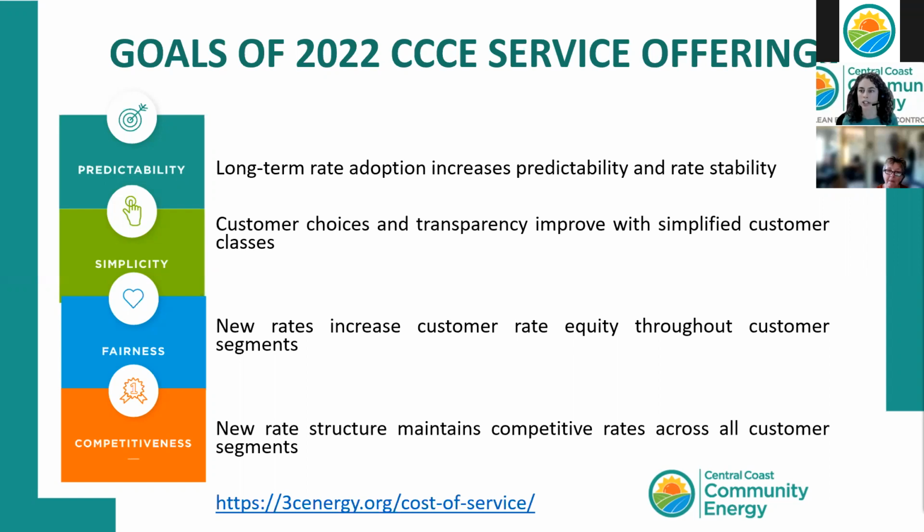We are charging the true cost of what it takes to serve customers, and we are continuing our commitment to be competitive by only collecting the costs to serve our customers here on the Central Coast.